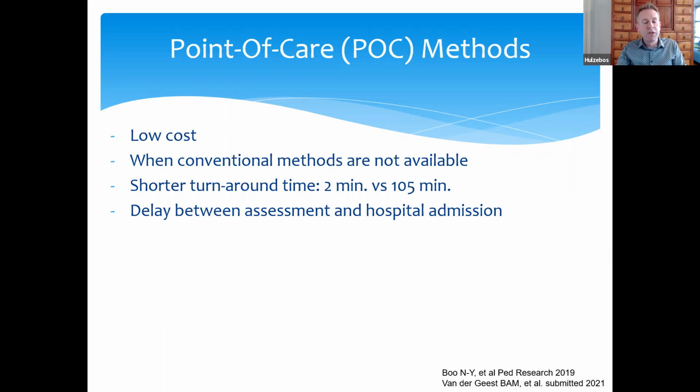Actually, this may also reduce the delay between the assessment and hospital admission, as has been assessed by a Dutch group working on the substandard factors in infants with bilirubin levels above exchange levels. Several hours of delay between the first recognition, the heel prick, and the lab results exist. So POC methods will be effective here, hopefully.